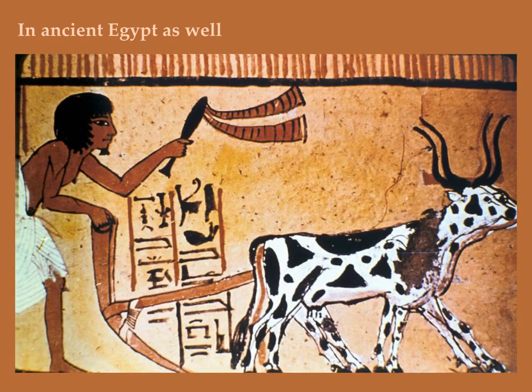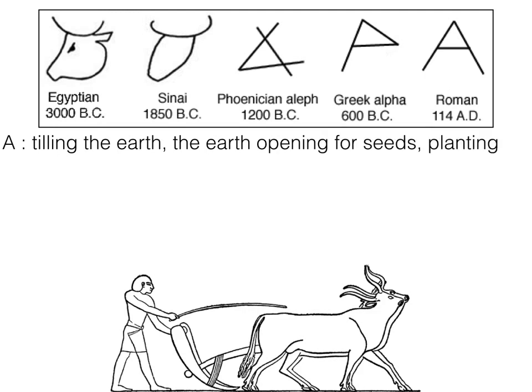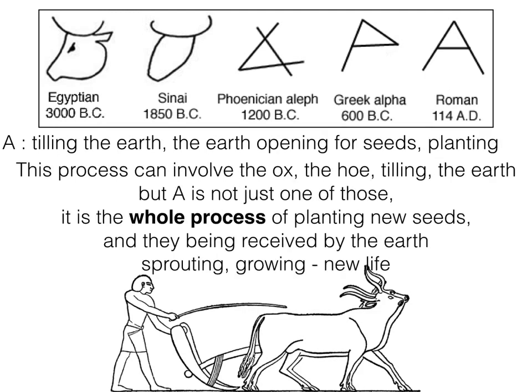You see the A there in ancient Egypt. That letter A is so basic to the earliest civilization. It's all there. Okay? So tilling the earth. So this process is the whole process of planting new seeds.